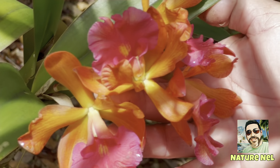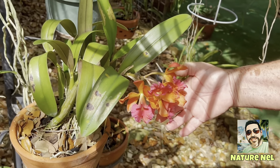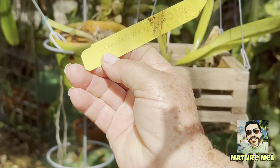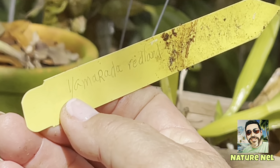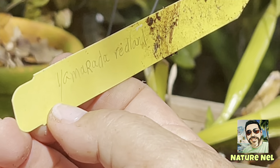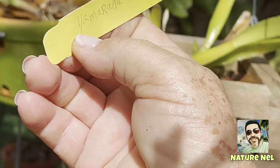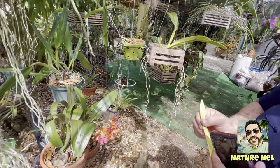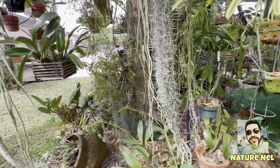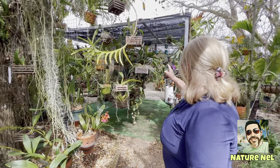Ay, it's too beautiful not to capture. Tiene unos colores preciosos. Very Hawaiian. Precioso. Yes. Yananara, Redland, no sé qué cosa. Oh, Van Marada, Redland. Lo de está sucio no tiene nada. Okay, it's just that. That's just the name.